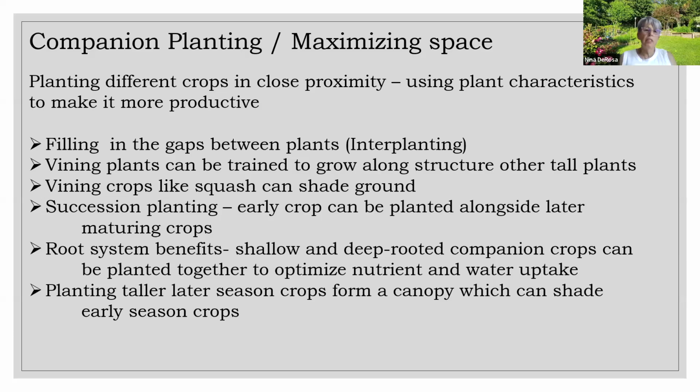Maximizing space, you use companion planting to fill in the gaps. And others will argue that this is not companion planting, it's interplanting, because it's not really helping. But if you plant something like the squashes or something that's going to cover the soil, I kind of think that's helping. But if you really want to nerd out, that's not an actual companion planting term. Interplanting is not considered companion planting. It's just semantics. I think it is. Vining plants you can grow on the ground to shade the ground, or you can grow up taller structures like the beans and the corn.